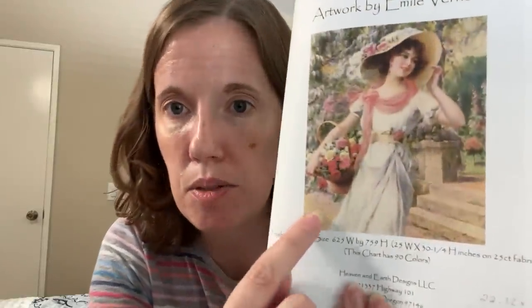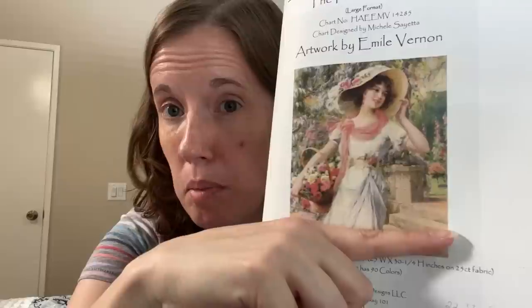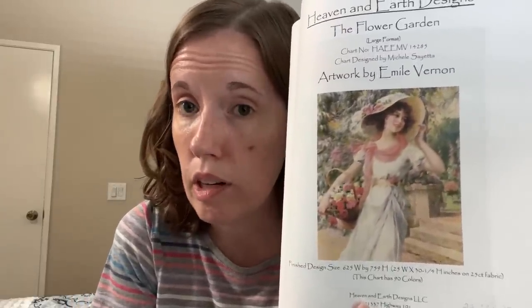So this is another one by Emile Vernon, charted by Heaven and Earth Designs. And this is my largest WIP because I'm not cropping anything. She goes almost to the edge of everything. I guess I could crop off some of her dress, and who knows, by the time I get there, that might happen. Because the bottom is just plain white dress and plain steps. So it's possible I might cut off the bottom and make it more of a square, but we've got a long way to go before we get to that point. So I don't need to make that decision yet.